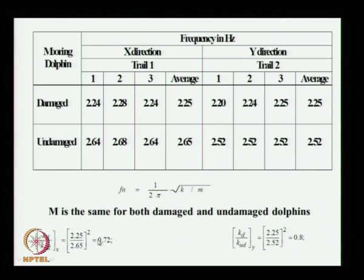If you want to find the ratio between the stiffness of the undamaged and damaged dolphin, it is the ratio of the frequency, and this gives about 72% in one direction and 80% in the other direction. So you can also quantify the reduction in stiffness. Reduction in stiffness is the square of the frequency ratios. So here it is 72%, the other is 80%. This is required to reduce the stiffness when you do the reanalysis.